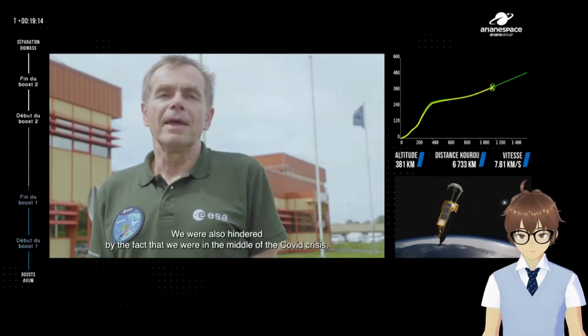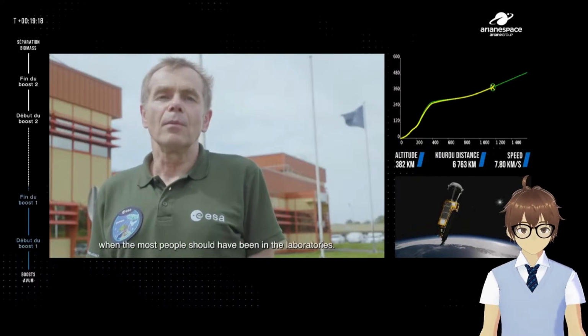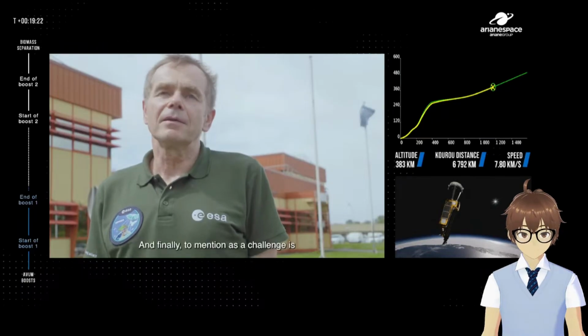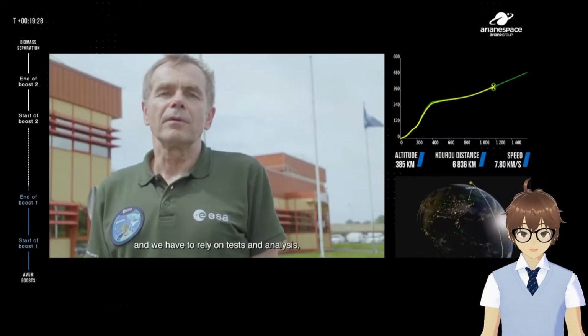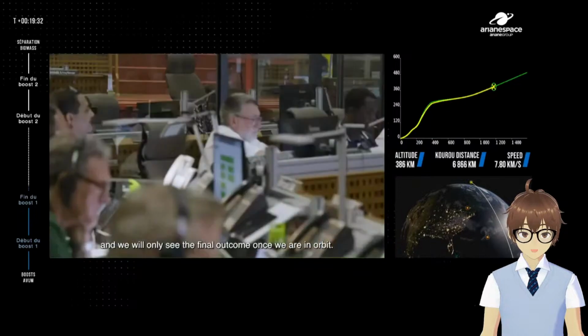We were also hindered by the fact that we were in the middle of the COVID crisis, when most people should have been in the laboratories. And finally, to mention as a challenge, the instrument cannot be tested on ground, and we have to rely on tests and analysis, and we will only see the final outcome once we are in orbit.